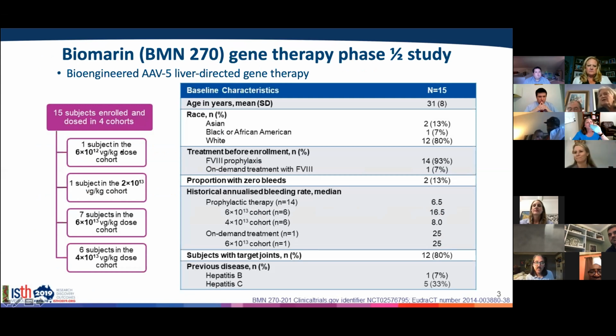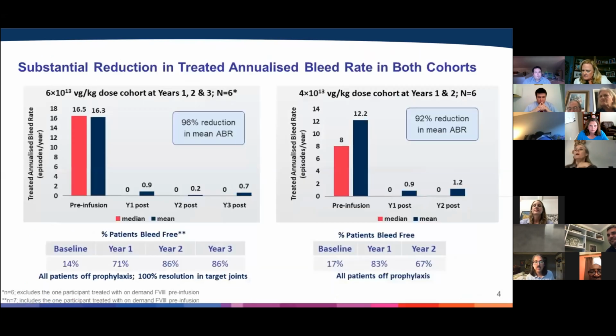And when they did that, they had a lot of different cohorts, a lot of different doses. Initially they had 15 patients in 4 different cohorts. They were looking for patients that largely had significant disease. They had significant target joints, and a significant number of them actually had hepatitis B or C. They didn't have active disease, and everyone except for one was on prophylaxis at the time.